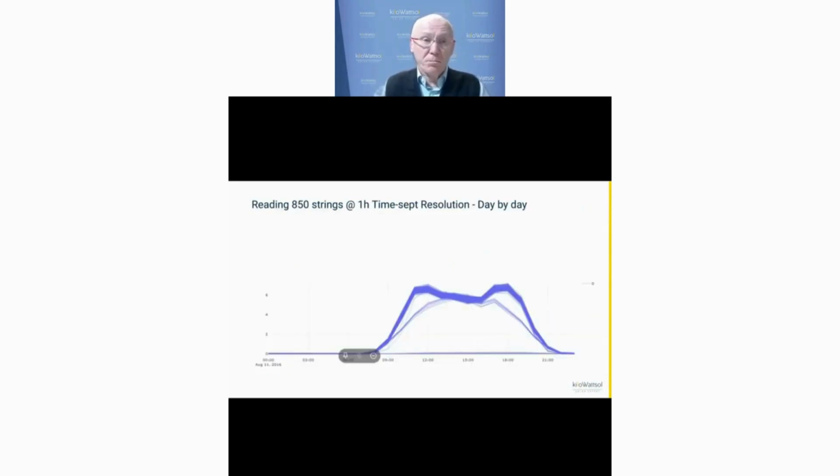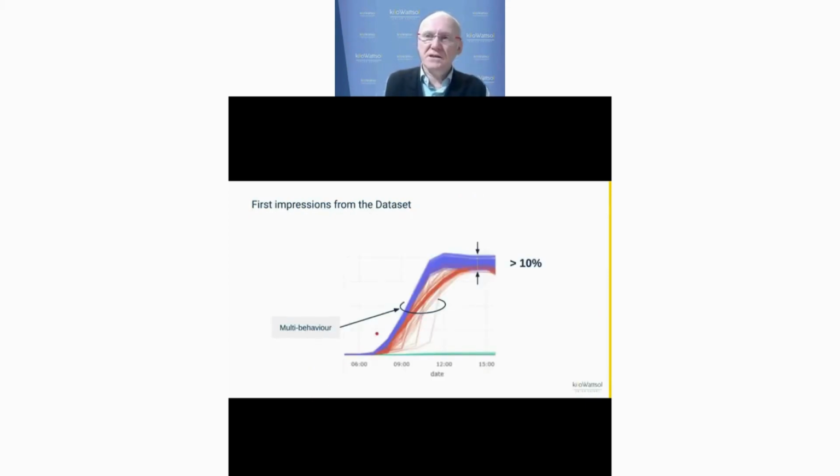So here, this is the plot of the 850 strings of the plant on an hourly basis. It's a starting point, a picture that's worth 1,000 words. Your eyes, like mine, can immediately see a series of things. The third thing we can see is that obviously not all the strings are following the same path. It means there are different behaviors within the plant.